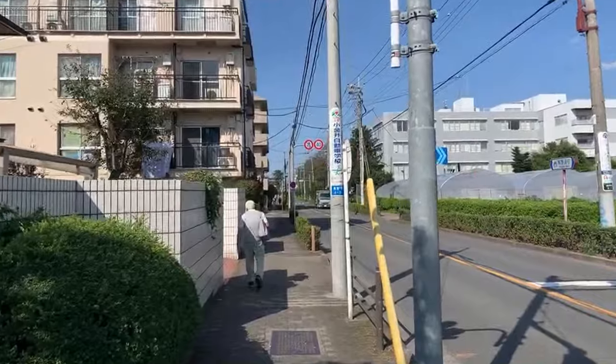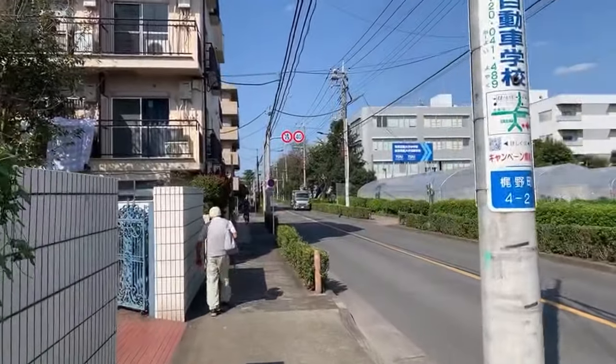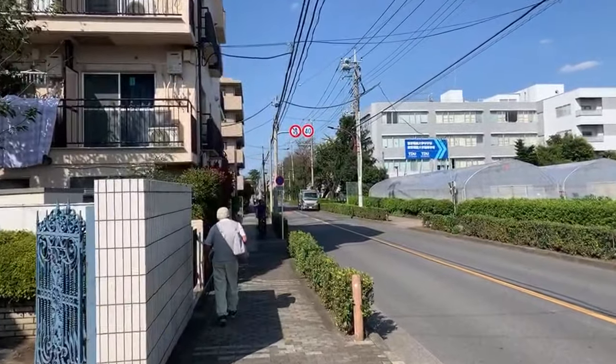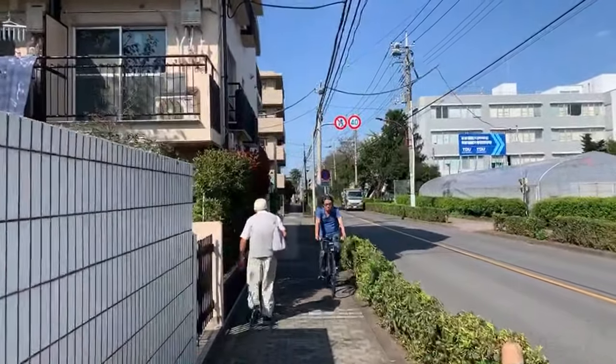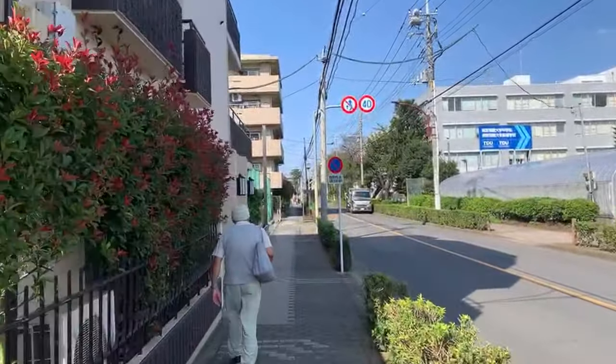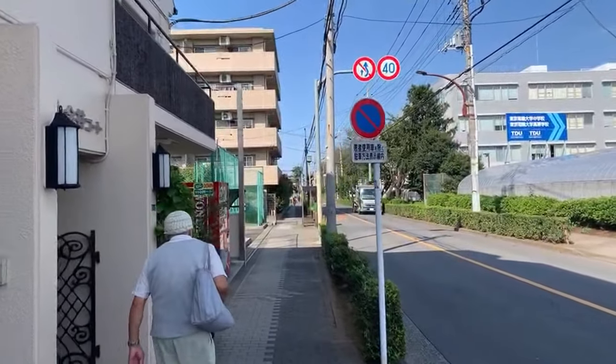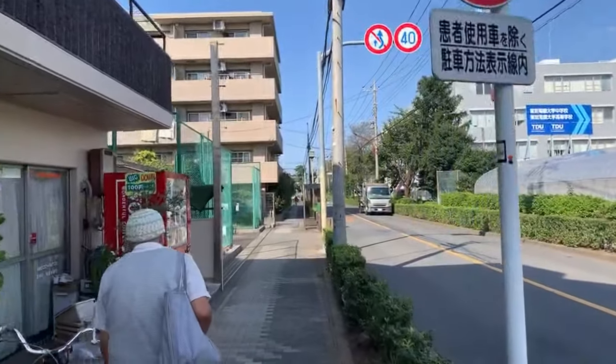So it doesn't seem too much of a walk. I've only been walking for what, 5 minutes? Looks like when it's all grown up. So I'm going to keep quiet and just let you guys enjoy the walk. Quietly. 30 seconds.